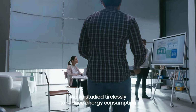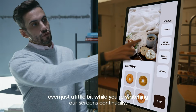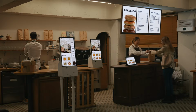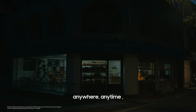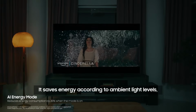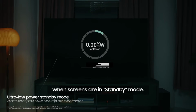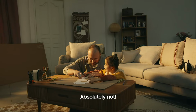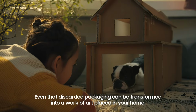We've studied tirelessly to reduce energy consumption, even just a little bit, while you're watching our screens continually. Our remote management easily handles your energy usage, anywhere, anytime, no matter where your screens are. It saves energy according to ambient light levels, and even reduces the power when screens are in standby mode. Is that it? Absolutely not. Even that discarded packaging can be transformed into a work of art placed in your home.